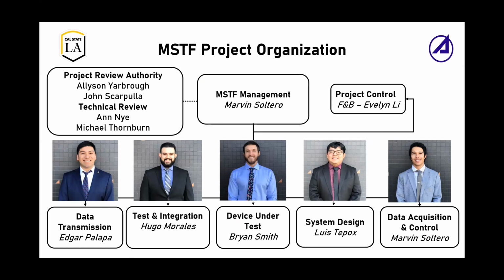So the team was divided up between two sub-teams, Edgar Palapa and Hugo Morales, who oversee the transmission lines, which consist of data transmission, testing, and integration. Louis Tepox and Marvin Sotero oversee the system design and data acquisition and control. I myself handled the design and implementation of the device under test, which is our DUT. Our advisor for this project is Ann Nye, and the company liaisons that supported us through this whole process were Allison Yarbrough and John Scarpula. Next slide, please.